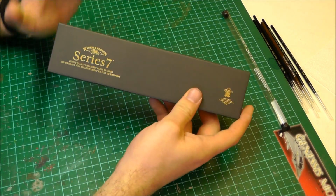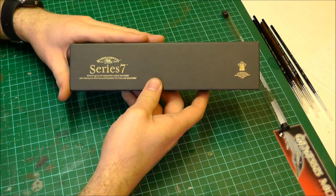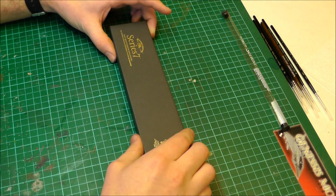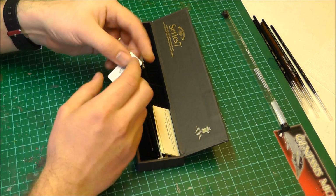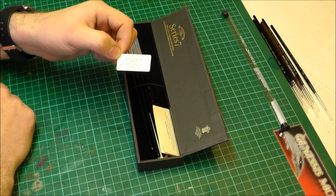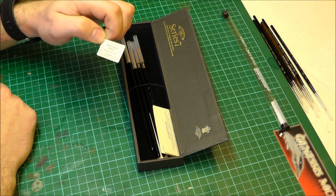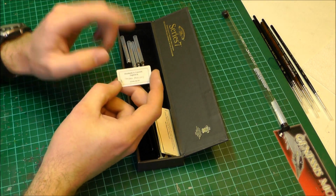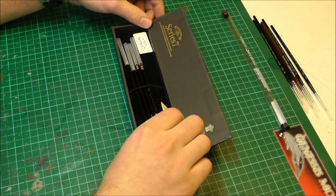Right then, what we've got is Winsor & Newton's Series 7 box set, and we're going to do a nice little product review and have a look at what's exactly in here. We've got a nice little card here, which is quite cool because it actually tells you it was handmade in England by Sandra Belzy. So that's who made this set, which is a nice little touch to give you that handmade feel.